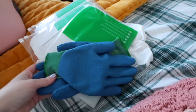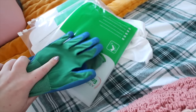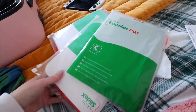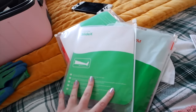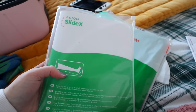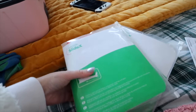A couple of other things that you need for surgery are these gloves that help you pull up the compression, and these easy slide things. So apparently you use some arm ones and some leg ones to get the compression on, but these are helpful after surgery. I haven't actually opened these yet. It just acts as a barrier between your skin and makes it easier for the compression to slide on. So I'm sure I will film the process of using these.